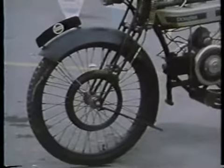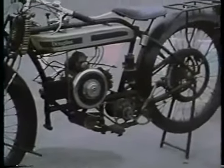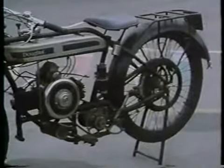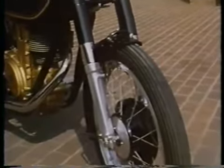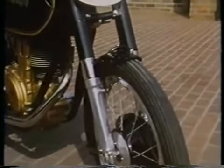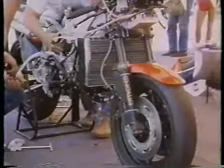But since the start of motorcycle racing, the basic layout of the principal components has hardly been altered. One of the greatest advances was the development of telescopic front forks, first seen in the late 30s. Inside these forks were a spring and also a damper to control the spring's bounce, a system we still have today.